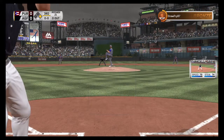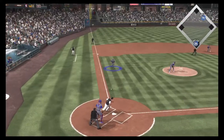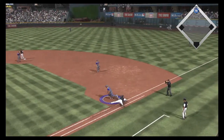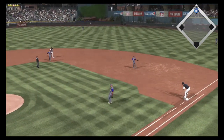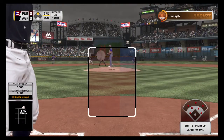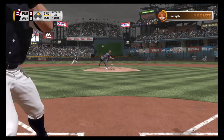Striding in, Zach Greinke. A textbook sacrifice bunt situation here. Now a bunt attempt here. Only plays to first, so the pitcher does his job as it's a successful sacrifice. The batter, here's the second baseman, Ian Kinsler. 0 for 1 here in the early going.